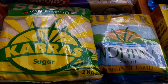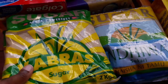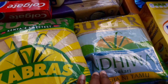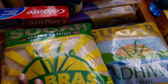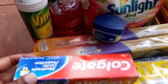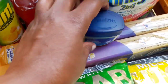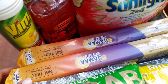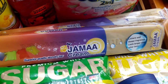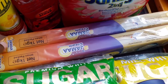On this side I also got sugar, I got 2 kg of Kabras sugar and 1 Dinwas curry. So those are 6 kgs. I also got toothpaste, Colgate toothpaste. I got Vaseline, goes with the territory. I also got this Jamaa cream bar soap. I got 2 kgs of that.